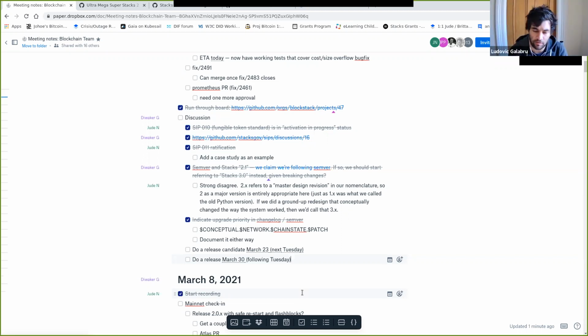Also, what's our take on reasoning in POX cycles when it comes to releasing a version? For instance, we don't want to release a version during the prepare phase. If we have a bug in this new release during the prepare phase, we are crashing a POX cycle, which is very terrible. Yeah, let's never do that if we can help it. That's a good point, Ludo.